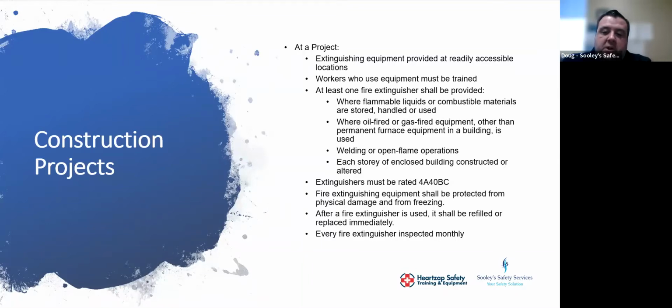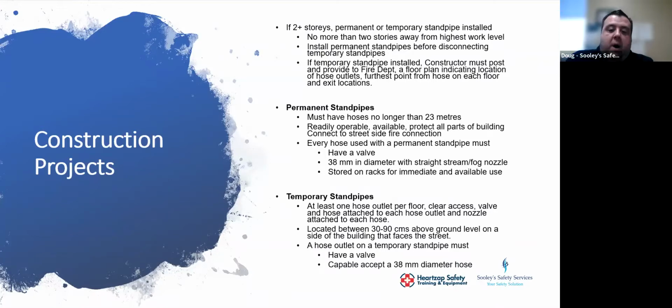The extinguisher must be rated a minimum of 4A or 40 BC. The fire extinguishing equipment shall be protected from physical damage and from freezing, and after a fire extinguisher is used, it must be refilled or replaced immediately, and you must inspect them on a monthly basis. If you have 2 or more stories, you must have a permanent or temporary standpipe installed.